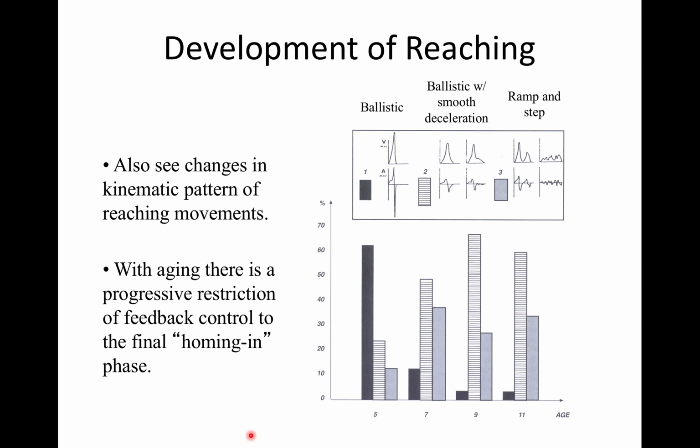So meaning that you tend to see this: get your arm to the vicinity of the target and you home in. If you're familiar with the online control portion in EFI 380, this is quite familiar to you.